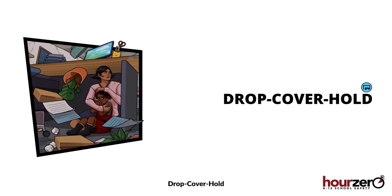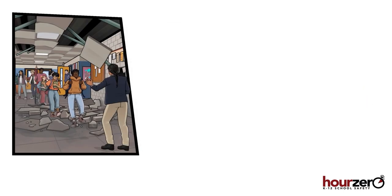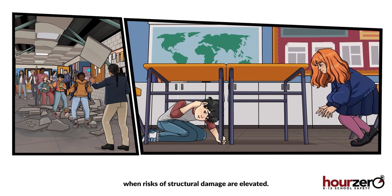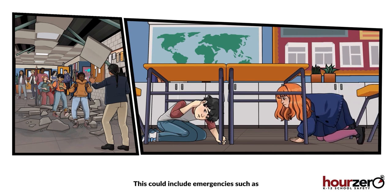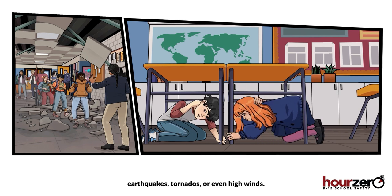Drop, cover, hold. Students and staff use drop, cover, hold to help protect themselves from injury when risks of structural damage are elevated. This could include emergencies such as earthquakes, tornadoes, or even high winds. It is often used in combination with shelter in place.